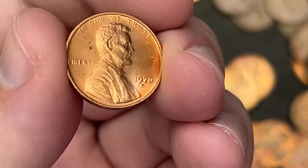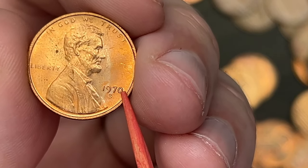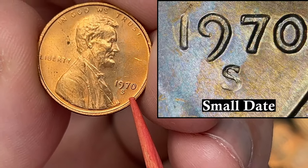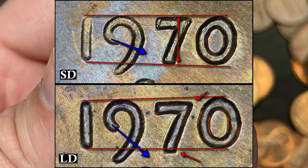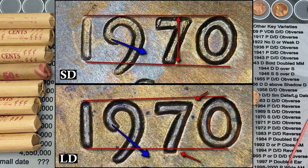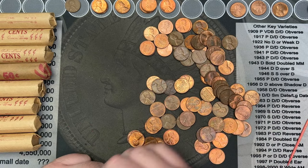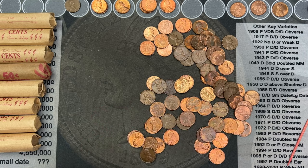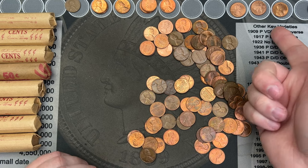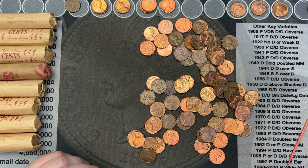All right. Working my way through these three rolls. This 1970 I picked up earlier, this one is a small date 1970. Very cool. That is the rare date size to find there. So that is pretty cool to get a hold of. Nice. And all the rolls that I've been going through in that big bunch, I think that might be the third one I found. I've never found them anywhere else, so finding some is just awesome, especially in such nice shape. Very cool find. Awesome to get hold of.